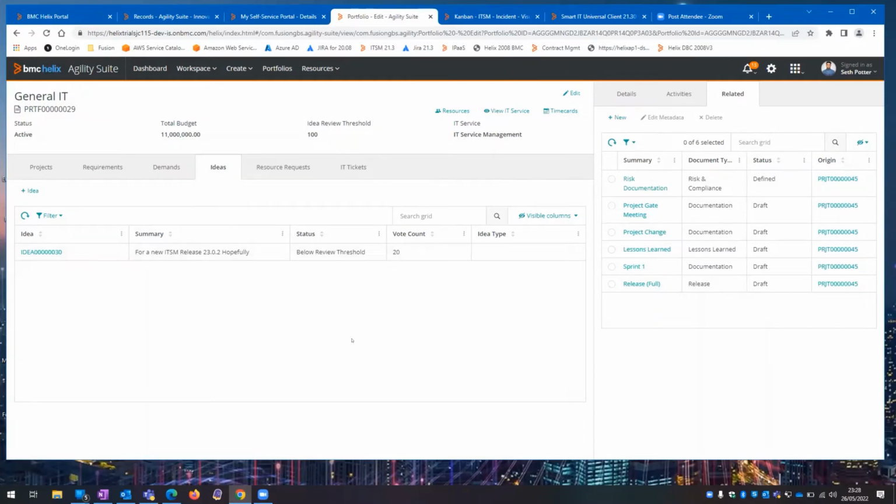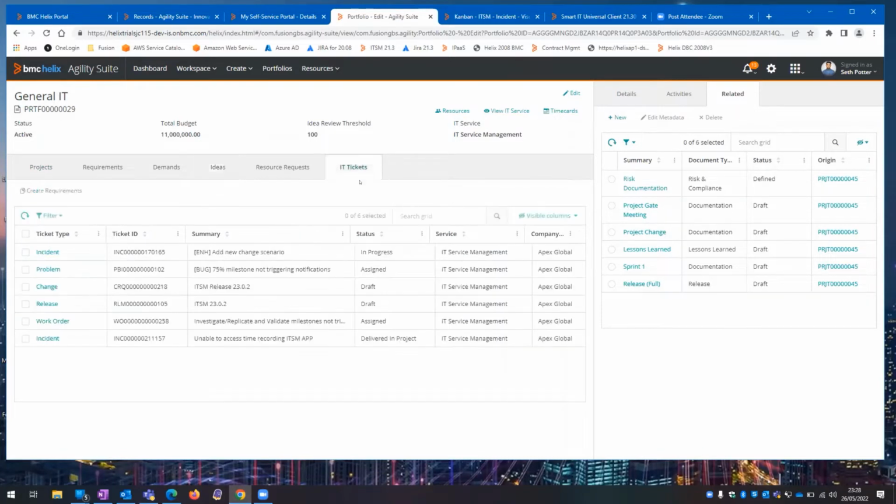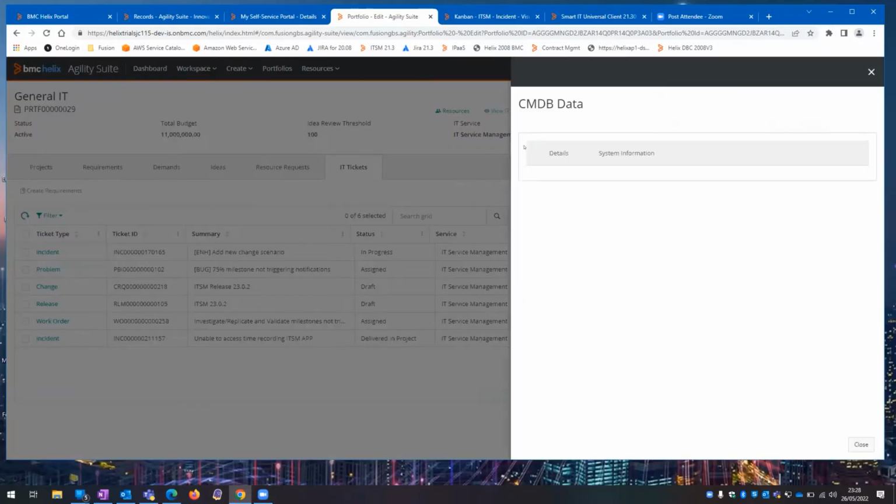I just want to explain what we've got here. So we've got a total budget. We've got a number of projects against our total budget that we can see. And now we start to really feel that whole end-to-end value delivery for the organization, because underneath here we've got IT tickets, and at the top, of course, you can see an IT service, one that I've made up here for service management, but we can get some details pulled back from the CMDB data. Mine are quite scant in here, but you can see that there could be a lot more details here depending on the CI that's selected.